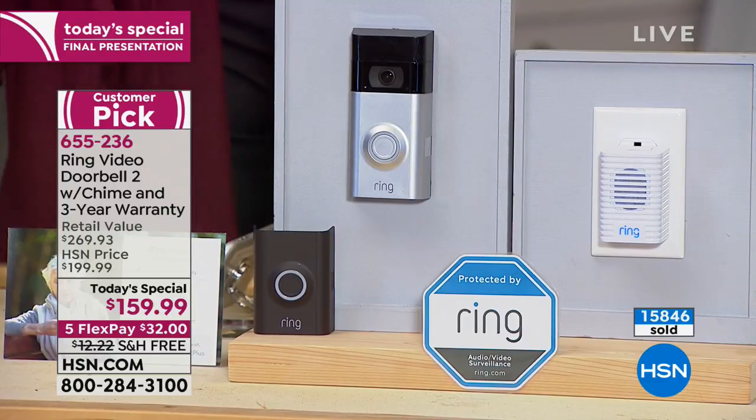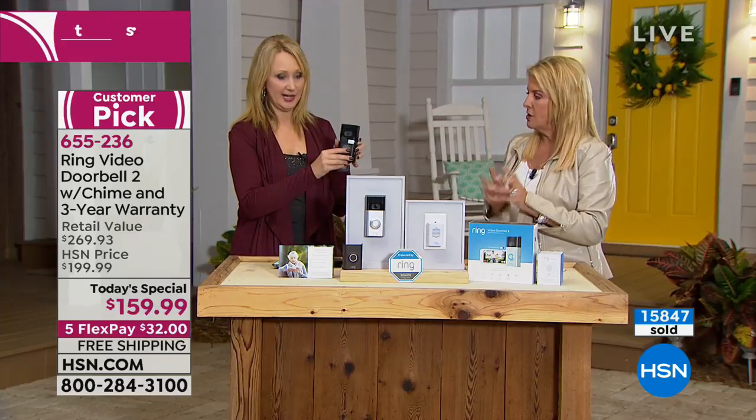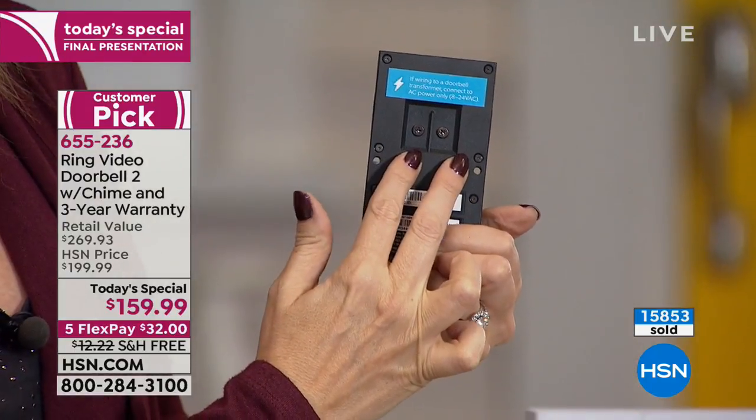And we have one more question on Facebook right now. Linda wants to know, how do you change the covers? And show the two cover choices. Yep, so you have two cover choices. So what you're deciding, first of all, is are you going to replace a working doorbell and hardwire it with the two wires back here at the back?